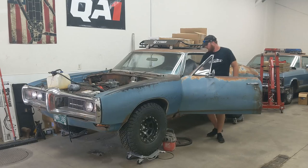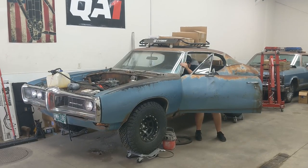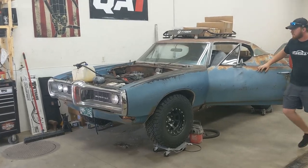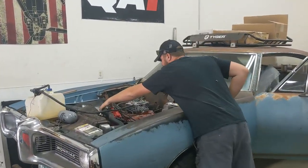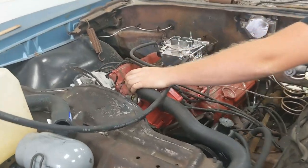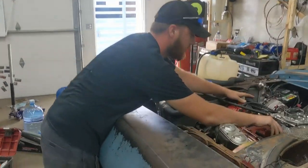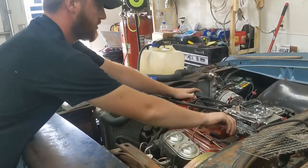Ooh, fancy. Woo! That's open headers. I wasn't expecting that. You could do me a favor, sir, and hit that key. I'm gonna keep this running. Alrighty. Do I actually use the key? Yeah. Go ahead. Ready?